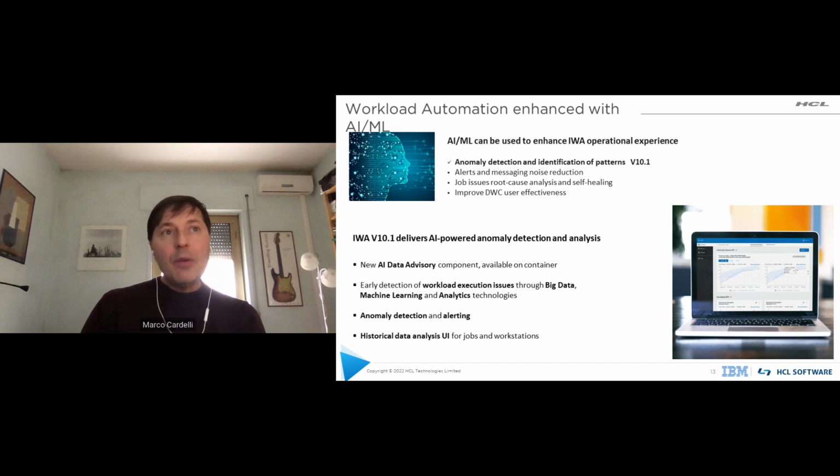We are starting now with 10.1 with the anomaly detection. We delivered a new component. It's called AI Data Advisor, and it is available on container, so it's deployable on a container. What it does, it uses big data, machine learning and analytics technologies for an early detection of problems in your workload execution. Basically, trying to understand if there is anything that is going different from expected.